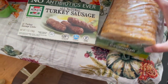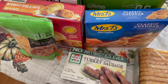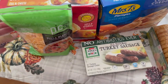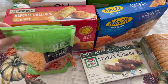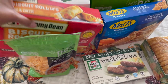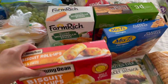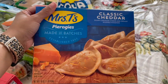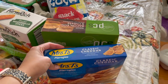So here I have these hash brown, I think they're called patties. And then these are the only turkey sausages I like to eat. They're really, really good. Next, I got some pizza blend cheese, and these biscuit roll-ups are so good. So easy to throw in the microwave for breakfast, and I don't feel guilty about giving them to my daughter. And then I have these pierogies, which make an easy dinner.